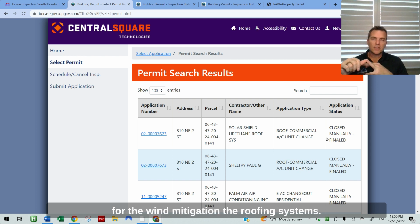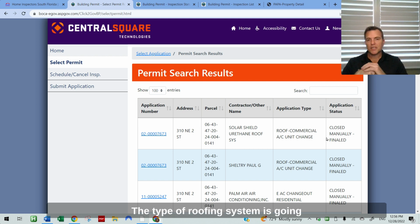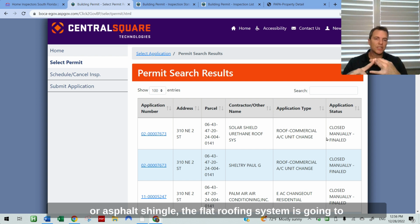The roofing systems, it could be tile, it could be asphalt shingle. Just because it says tile on the roofing permit does not necessarily determine that it is tile. It could be asphalt shingle. Sometimes they just have tile as like a placeholder on there. The type of roofing system is going to be verified during the inspection. But if you're interested in making an offer on this property, you can find out from the seller or the listing agent if the roofing system is indeed tile or asphalt shingle.